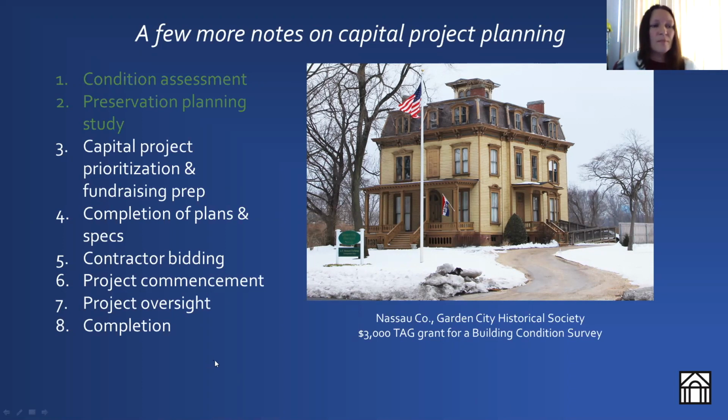And then all the other points on this list, from capital project prioritization all the way through to the completion of your project, those are things that are going to come after your Preservation League grant. So make sure that your organization is prepared to tackle this whole list of things before you apply for a Preservation League grant. We want to know that your organization is capable of taking on that big capital project that comes after a preservation planning grant.